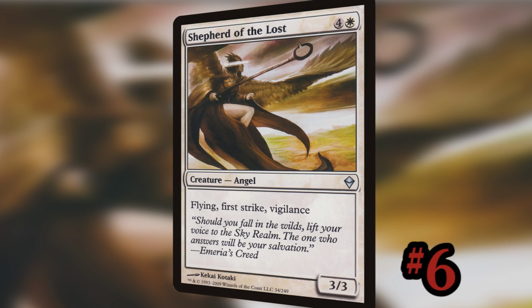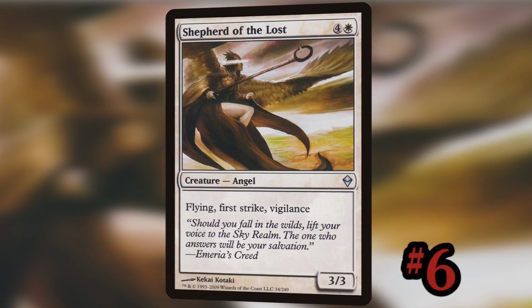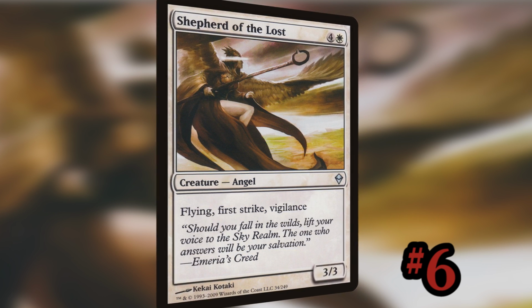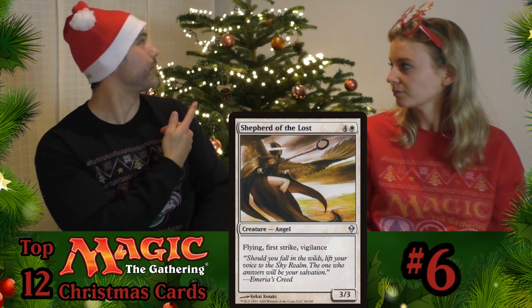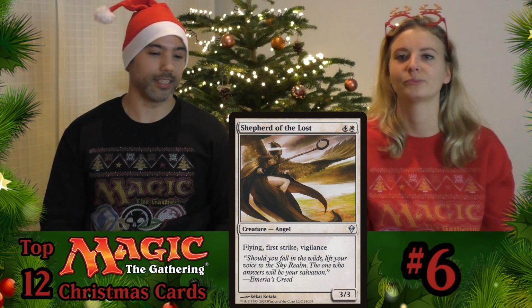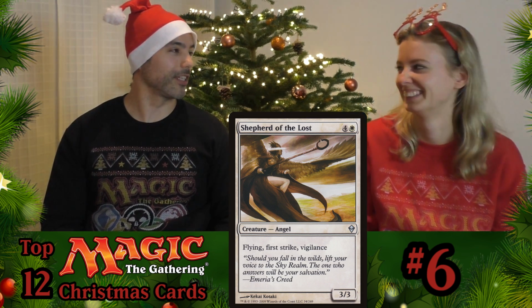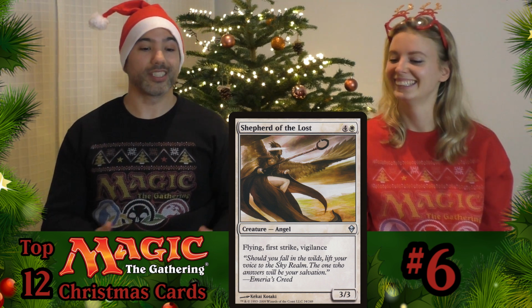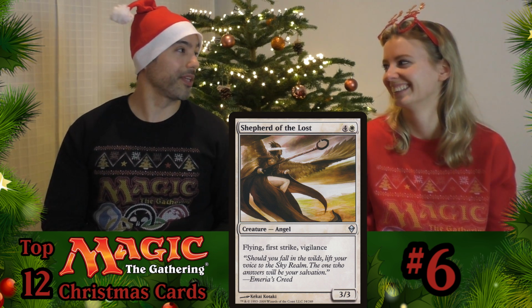Next card is Shepherd of the Lost. It is an angel. Very, very Christmassy spirit, you know, Christmas angels. On the top of that, well, not on the top of this Christmas tree, but yeah, it's very angelic this season. And flying, first strike, vigilance, not bad actually, pretty good limited play.